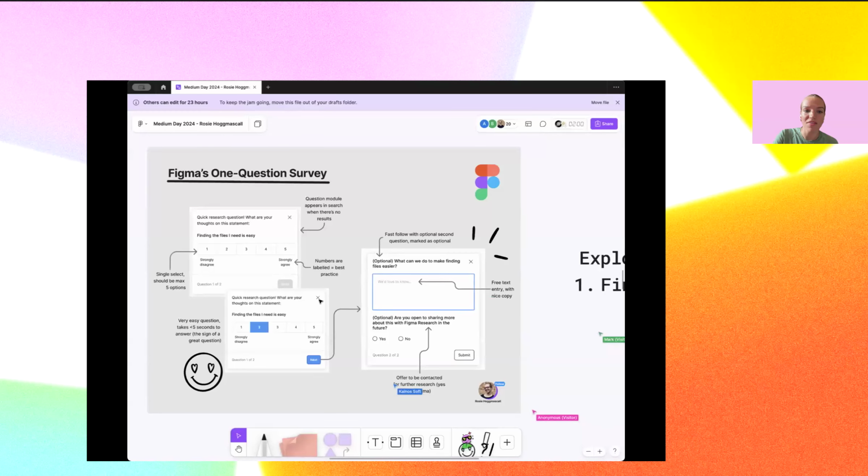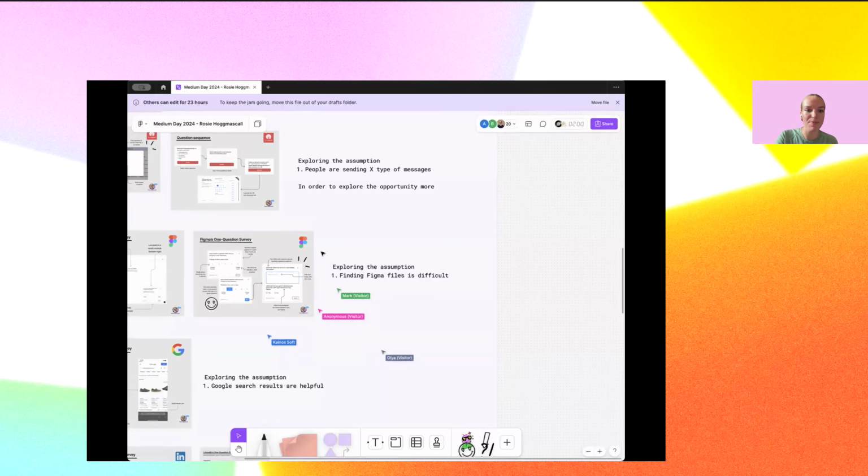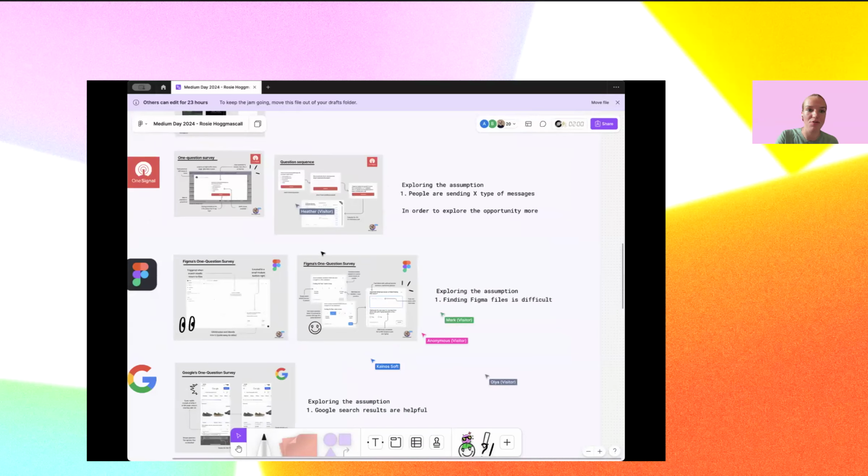So what I love about this is that they're searching something really specific. They're working out, is it easy to find files? Maybe they got some information back from customer support tickets saying finding Figma files is difficult, and they want to work out why or whether it is difficult. And instead of just going away and improving it without knowing what the problem is, here they're mining for opportunities, they're mining for solutions by going a bit deeper on that problem, instead of spending a lot of time building something that they don't know will work.